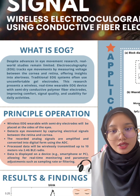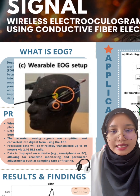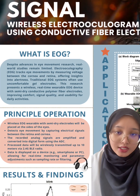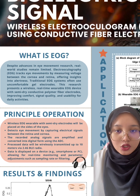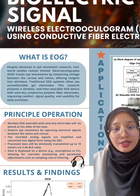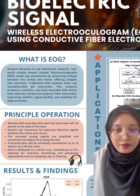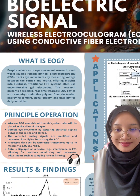Now, let's move on to how the system operates, or the principal operation. The wearable EOG headset features electrodes placed at the side of the eyes to detect electrical signals produced during eye movement. So these semi-dry electrodes, different from conventional gel electrodes, capture the analog signal and wirelessly transmit it to a processing unit up to 10 meters away. So this system ensures real-time monitoring without compromising accuracy. It could be particularly beneficial in assistive applications like driving, as well as in diagnostics for drowsiness and attention tracking.